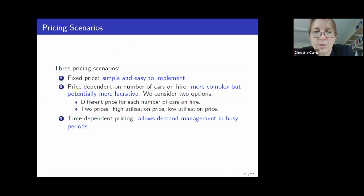This is where the pricing comes in. So the pricing scenarios: we have a fixed price, which is simple and easy to implement with this queuing theory. A price that depends on the number of cars on hire is more complex, but potentially more lucrative, and we'll show some results that show it does improve your revenues. We consider two options in that case. Either a different price for each number of cars on hire, so if you had 100 cars in your fleet, you would have 100 different prices. Or alternatively, a probably more practical approach: two prices, one at low utilization and one at high utilization. And we'll show results with both of those.